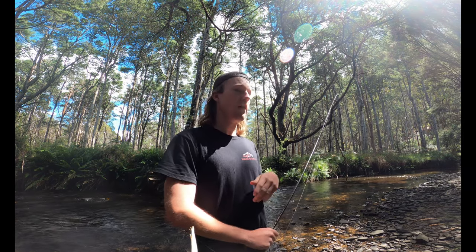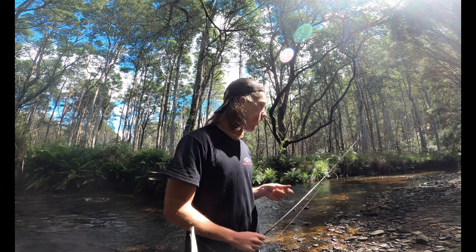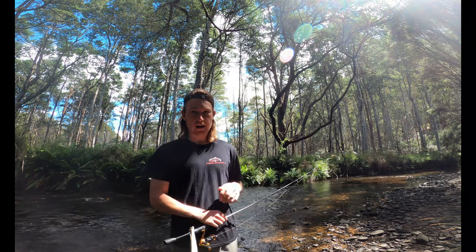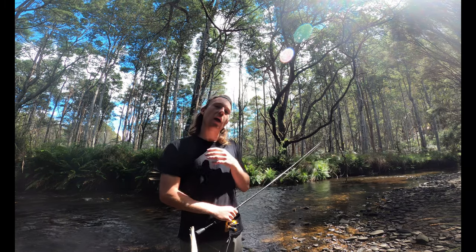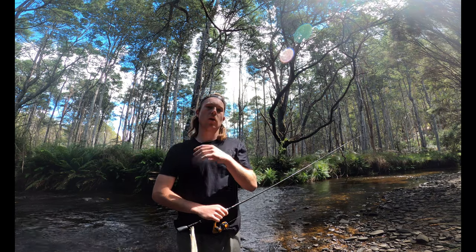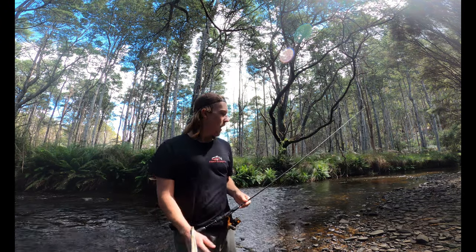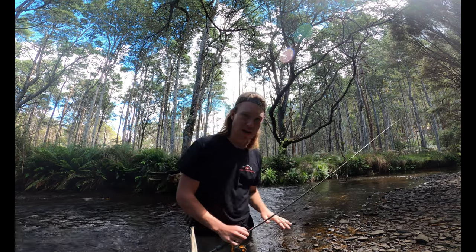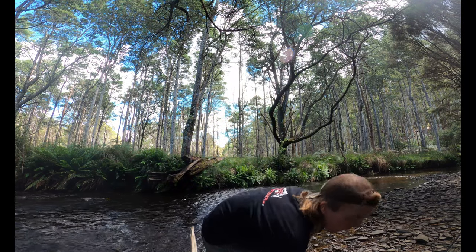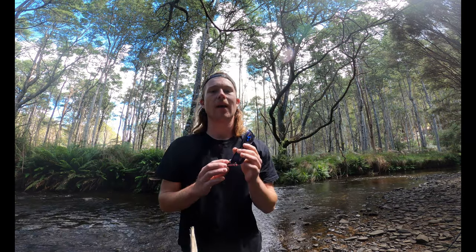And last of all, the retrieve. So just cast out, mix it up. A lot today, they were just cast out, wind. But in a dam or something like that, you gotta move it up, because they're not always gonna be on that straight retrieve. And now you don't need these, but boy do a good pair of polarized sunglasses help.